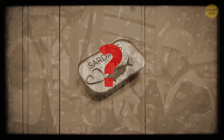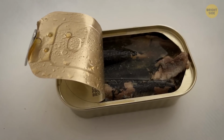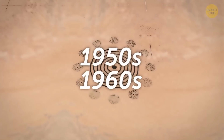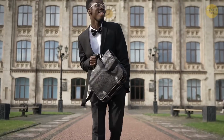And the sardine cans? Well, they were left by the workers who held explosion works. You gotta eat, right? According to the model of the can, this happened more or less around the 1950s and 1960s. So these circles aren't even that ancient. More like modern ones, if you ask me.